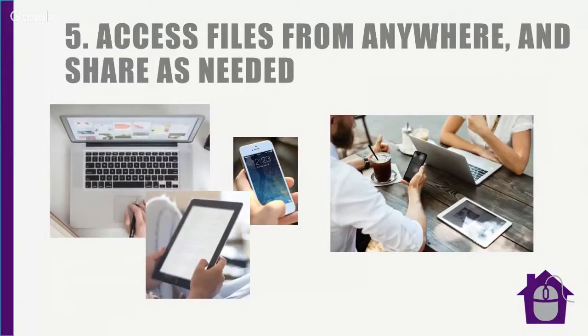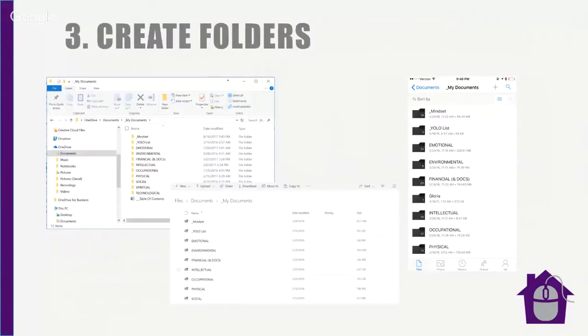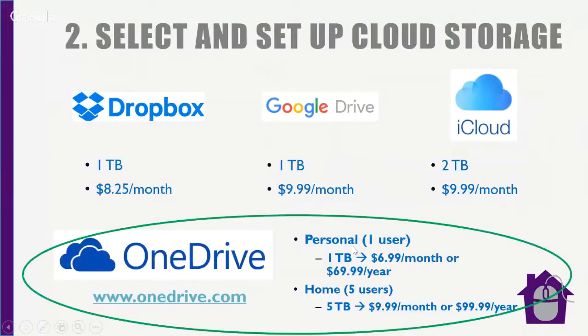So if you have OneDrive, you create an account. So let's go back to personal and home. So in personal, you have one user. So you create an email. So for example, whatever your name is at outlook.com. So it's going to be an outlook.com email address, and you're an administrator on that account. You're going to pay $69 a year and get 1 terabyte.